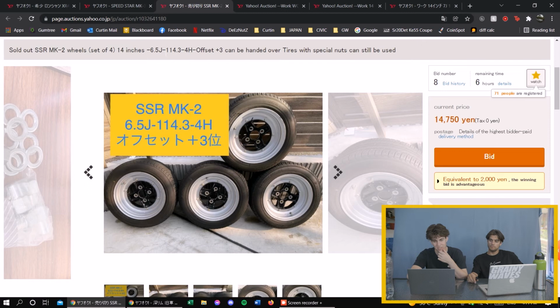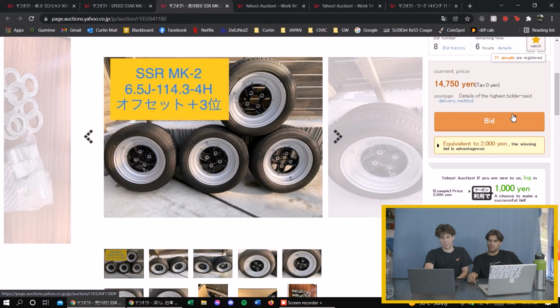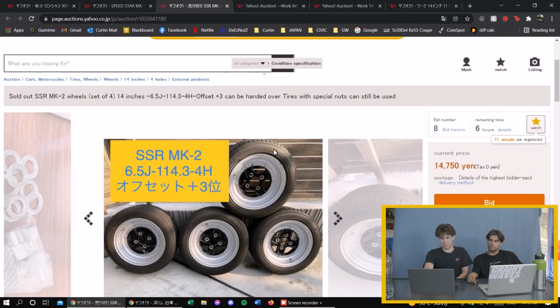Honestly, 14 by 6.5, what was it, plus 3? Not great, but for that price, you still got to keep an eye on it. There are 8 bids at the moment, and it's got 6 hours left. So we'll definitely be counting this one down, watching it out. But 71 people watching. Oof. Generally, they get notifications when it comes down to the last hour and everyone comes in and bids. We'll see what happens.